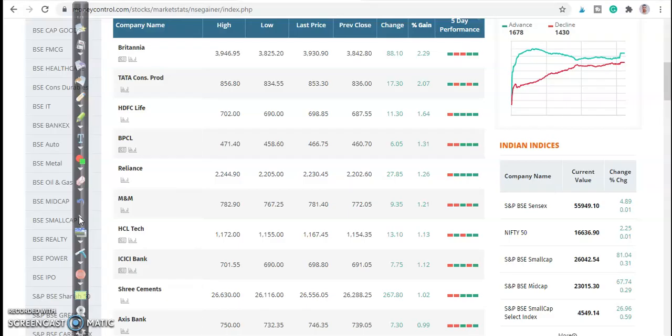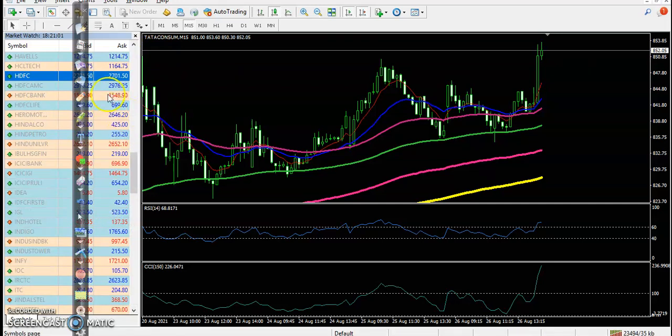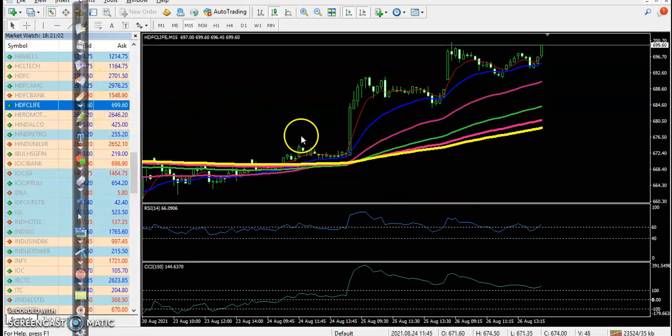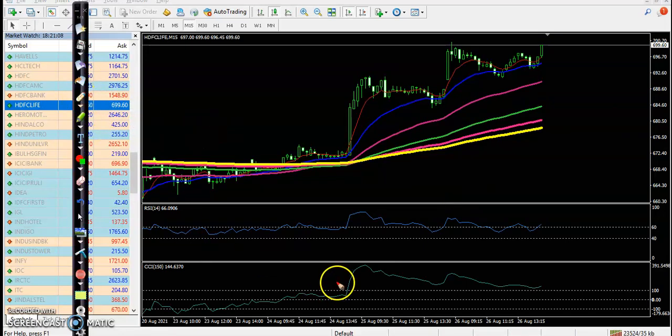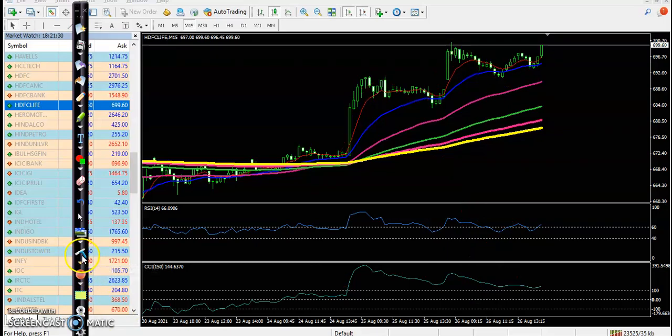Another one, HDFC Life. Let's see HDFC Life. This one, HDFC Life. HDFC trade opportunity was forming, I think yesterday, but today I can see RSI is giving a signal, but CCI is dropping. But you can apply a bouncing trading strategy exactly here, but basically we are focusing on this setup, so we need more confirmation.